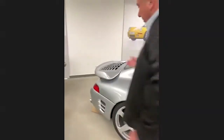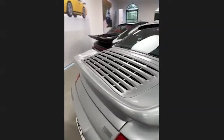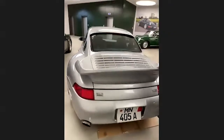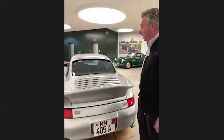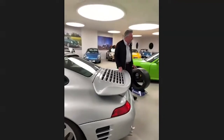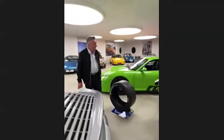The engine was a 520 horsepower air-cooled rear engine boxer engine. And this was the last iconic air-cooled car that we built besides the CTR2, which was a follower of the famous Yellowbird. Unfortunately, I don't have a CTR2 here at the collection, but eventually we will have one.